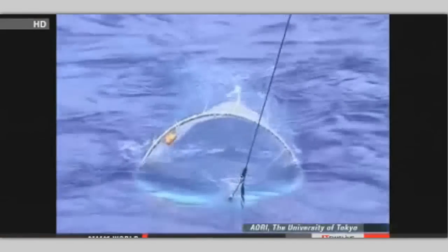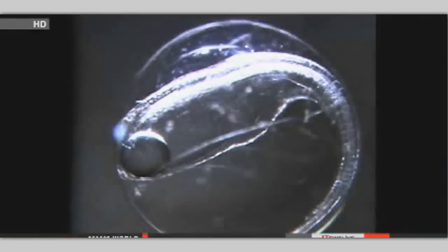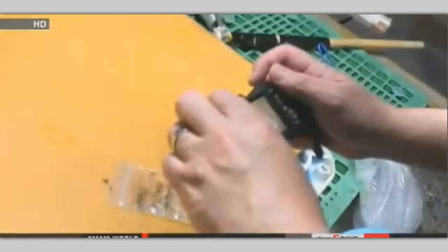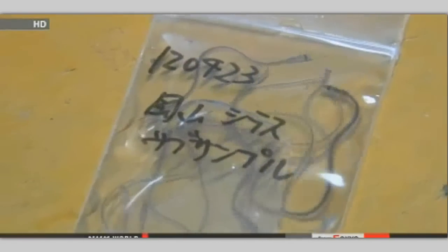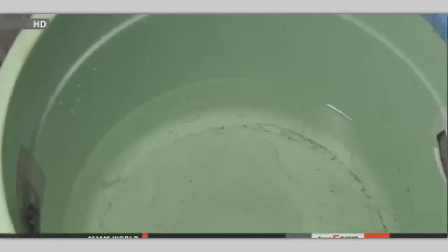In 2009, researchers discovered spawns of Japanese eel in an area around the West Mariana Ridge in the Pacific Ocean. Baby eels are carried westwards by ocean currents to waters around Taiwan, China, the Korean Peninsula, and Japan. Kaifu says one main reason for the rapid eel population decline could be global warming. He points out riverbanks covered in concrete may be another factor. And he suspects overfishing is also to blame.